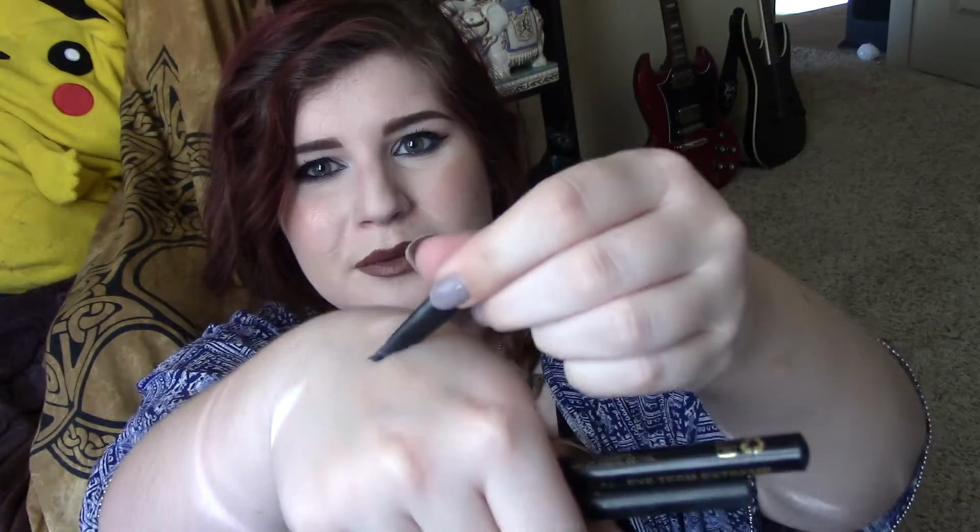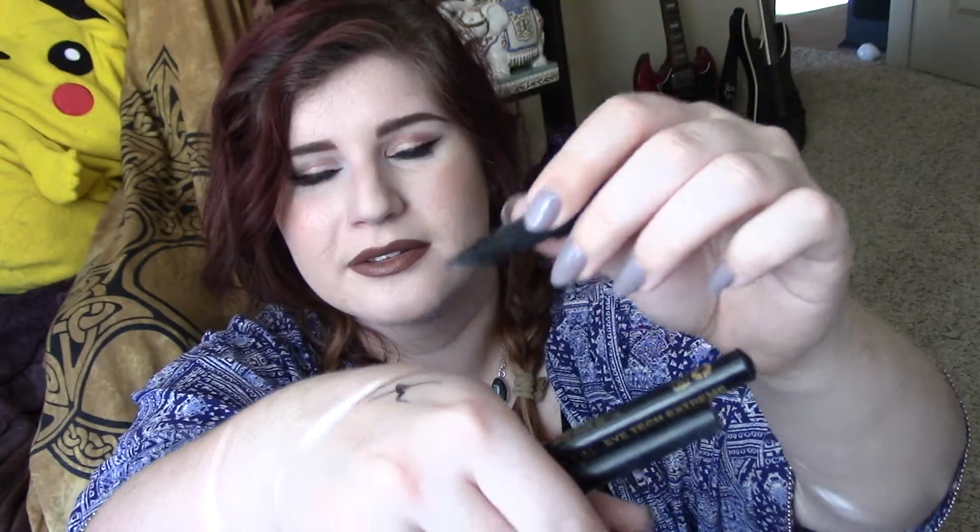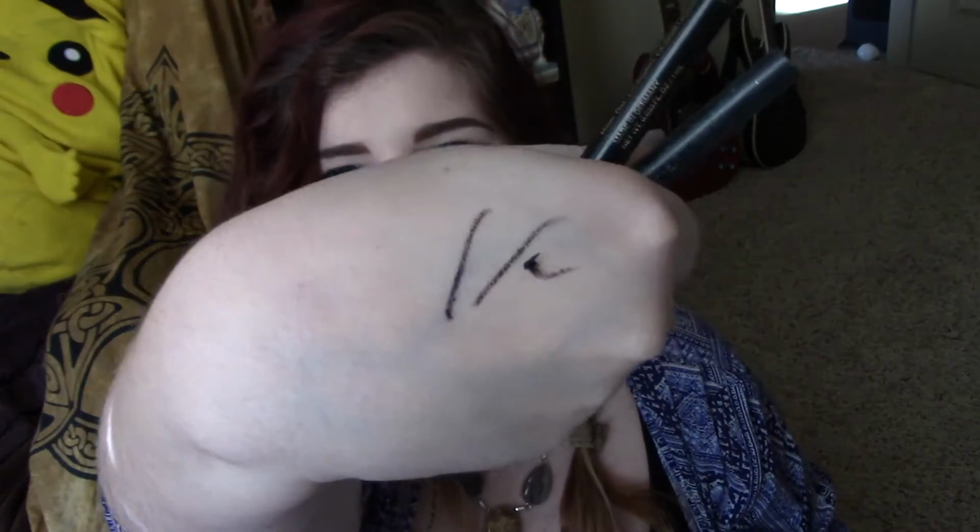Okay, so they give you this little thing, like you just pull it out of this and then you're supposed to squeeze this up. I think the one that I had was dried out, but it was so clumpy. It was not like what's happening here. I don't know. I was not a fan, honestly. I'm sorry if you like this stuff and it's your holy grail, but look at that. It's not even pigmented. It was just not a go for me.